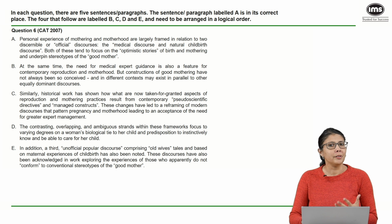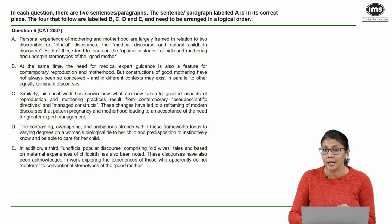So whenever you have instructions like this, the first thing that I would try to do is to figure out what should follow A? Trust me, this is the easiest way to solve this question. But we also need to understand what A is talking about. So let's look at A. Personal experience of mothering and motherhood are largely framed in relation to two discernible or official discourses. The last sentence says, both of these tend to focus on the optimistic stories of birth and mothering and underpin stereotypes of the good mother.